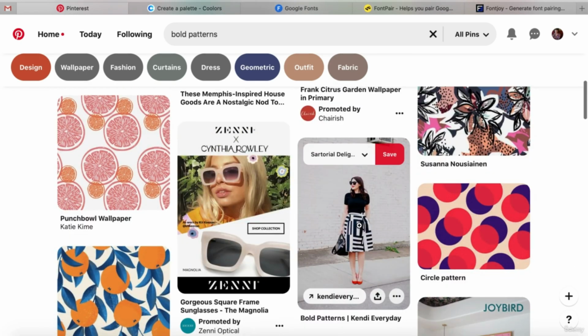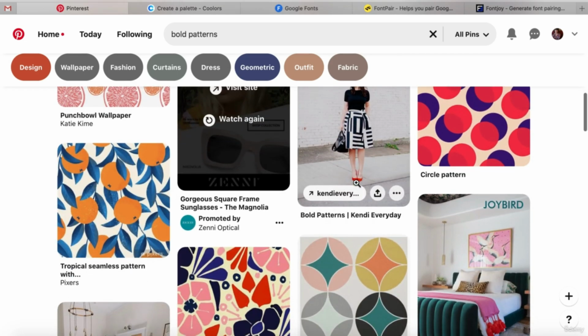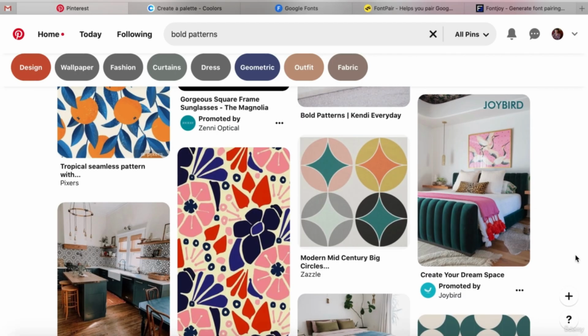See here, this is interesting. I actually know this lady. Fun fact, this lady took my wedding photos. That's so random. But she's a fashion blogger, and I like the patterns in her skirt. So that might be inspiration of another way that you see patterns. So you just want to look around and start to collect images.